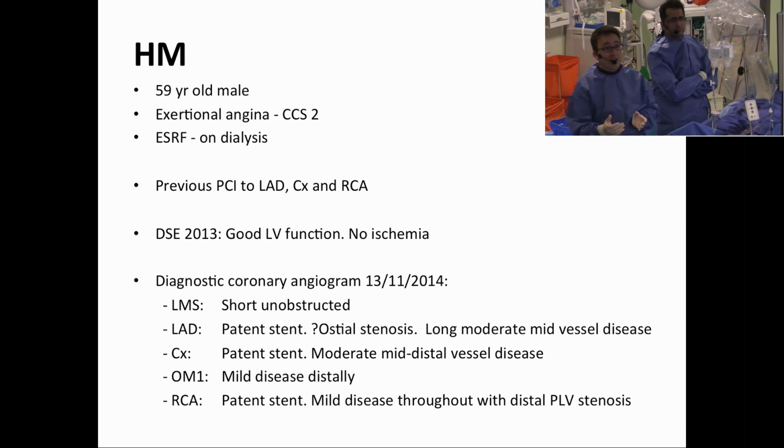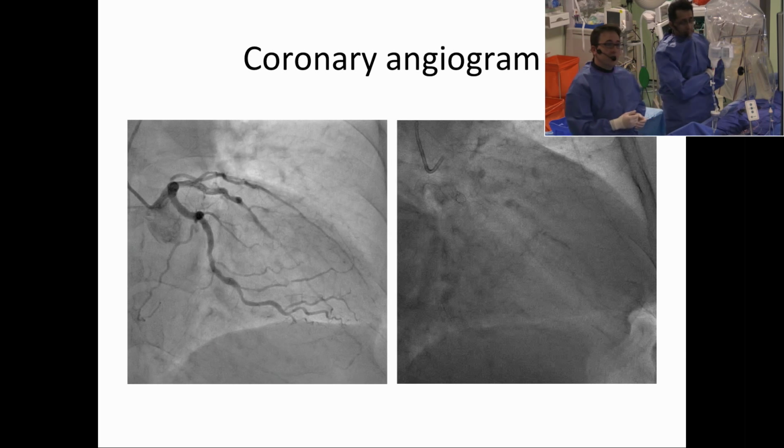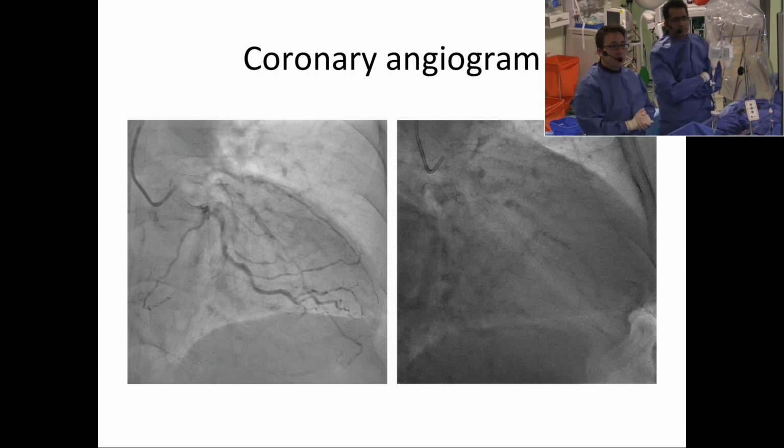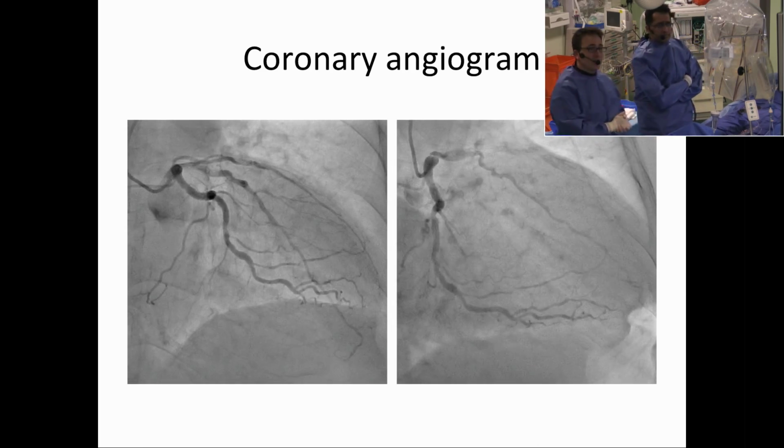Now, he went on to have a coronary angiogram a few weeks ago, just before Christmas, and we've just repeated some of those pictures now, particularly as we're going to focus today on the left system. We're going to show you some of those pictures, and I'm going to let Dr. Malik talk us through firstly the recorded pictures from November, and then maybe we can have a look at some of the pictures we've taken today as well. So Iqbal, why don't you have a look at these?